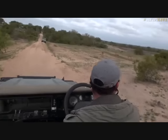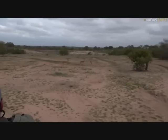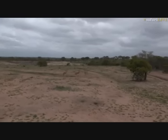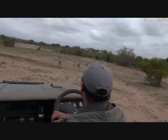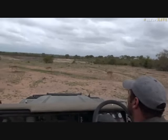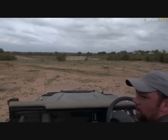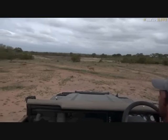Where was the carcass? That's the other question. I don't see anything. Just having a look, and nothing at the moment. Can't see anything right now, but we're just scanning around and having a look. Oh, where was that carcass? I wonder.